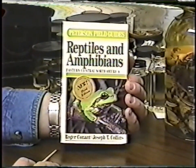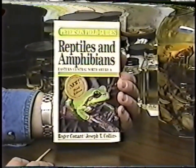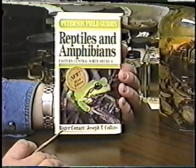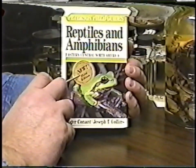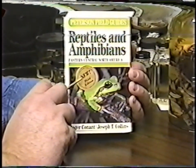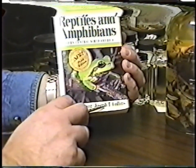One of the things that you'll want to take into the field with you is a good field guide, and the one that we most highly recommend is the Peterson Series Field Guide on reptiles and amphibians of the eastern and central North American states. Be careful when you go into bookstores not to get a 2nd edition. There are still some around. I see them frequently on bookshelves. You want to get the 3rd edition with 2 authors, Roger Conant and Joe Collins.